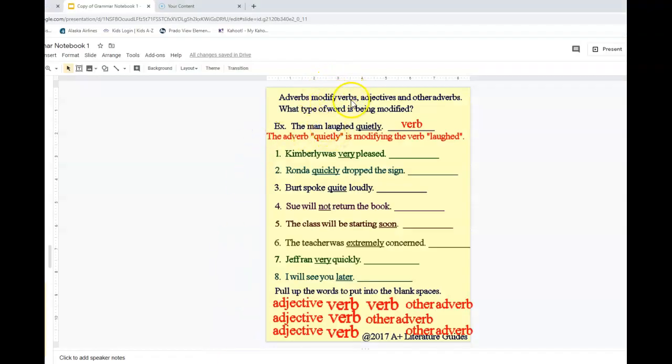Adverbs modify verbs, adjectives, and other adverbs. So, for example, the man laughed quietly. Hopefully you know that laughed is the action verb. How did he laugh, or to what extent? He laughed quietly. And this one's easy. Adverbs often end in ly, but not always. In fact, the word often is an adverb, and it doesn't end in ly.